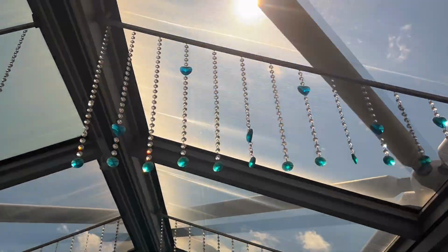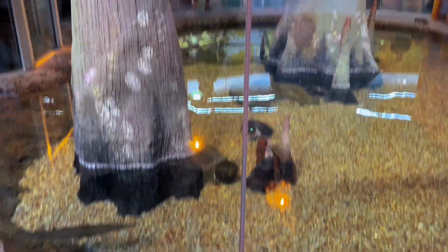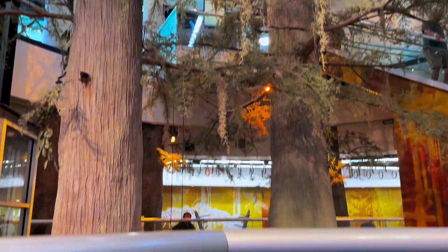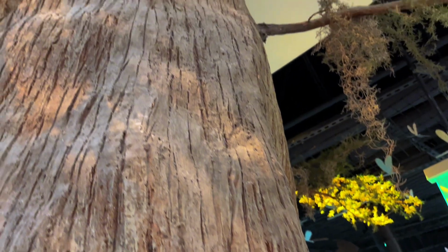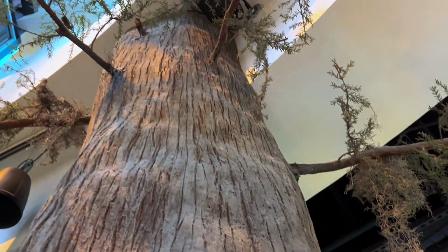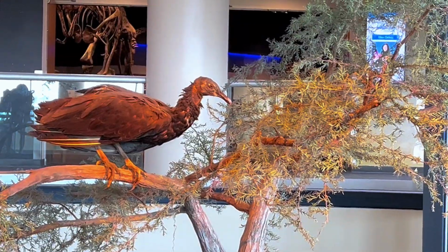Inside was really pretty. It was decorated with rainbow beads hanging from the ceiling. On the first floor is what Walt Disney would call the weenie of the Science Center. These are 4-story tall man-made mangrove trees. And from the upper stories you can see what seems to be taxidermy birds hanging out up there.